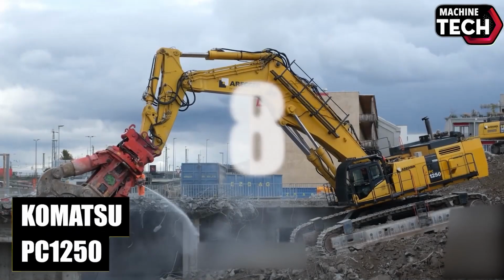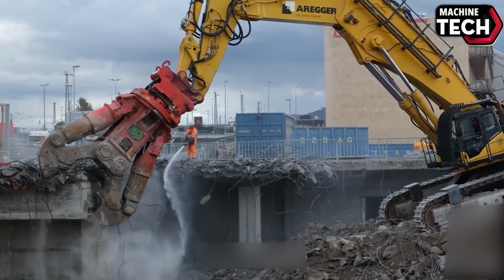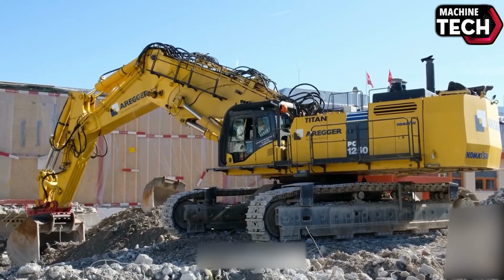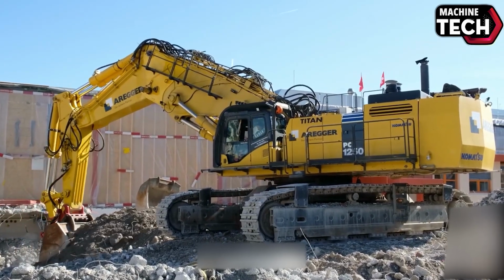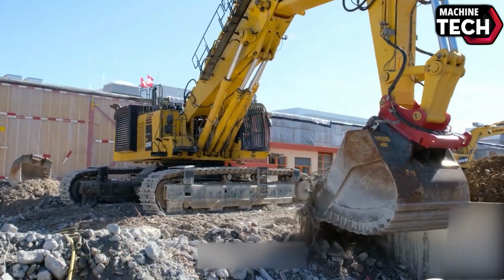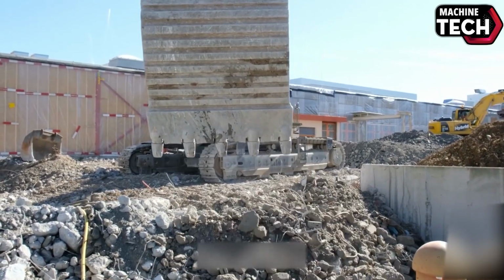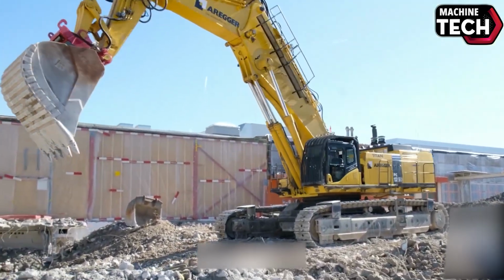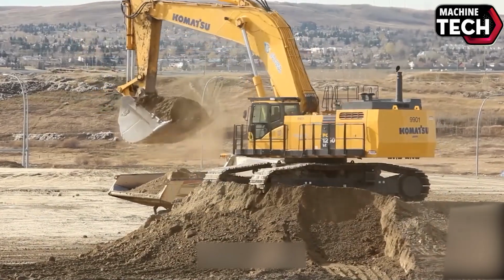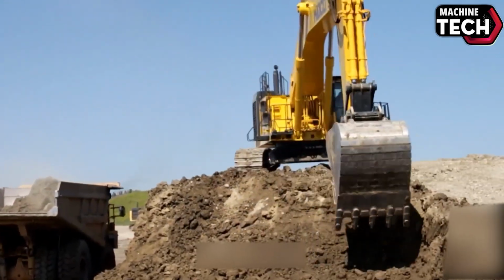Number 8, Komatsu PC1250. The Komatsu PC1250, your ultimate solution for heavy-duty jobs. Boasting a 514 kilowatt engine and a 6.7 cubic meter bucket, it's built tough to handle deep digging up to 5,025 mm and wide reaches of 3,000 mm. Whether it's clearing construction sites or extracting minerals, this machine delivers unmatched performance and endurance.